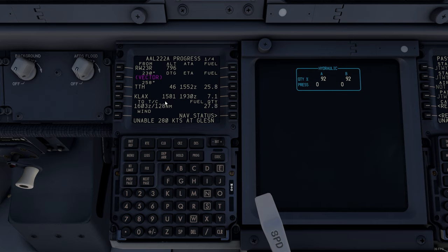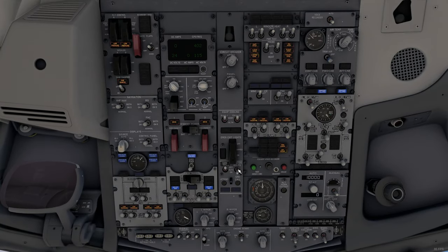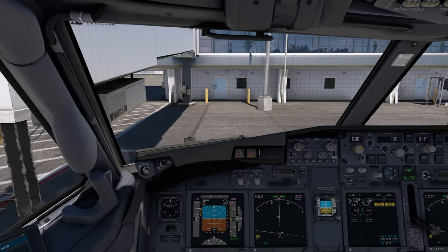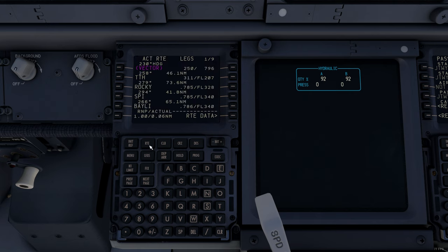Checking the progress page, 158.1, flight plan plans with 158.4. So that's pretty accurate. Our fuel is loaded, seatbelt signs can come on, and we will also get our passengers ready to board. It also calculated 7.1 at our destination. The OFP ends with 5.9, so that's good for now. This will change once we get into cruise. We also have a step climb on the way, which we cannot program in here, so that's also fine.